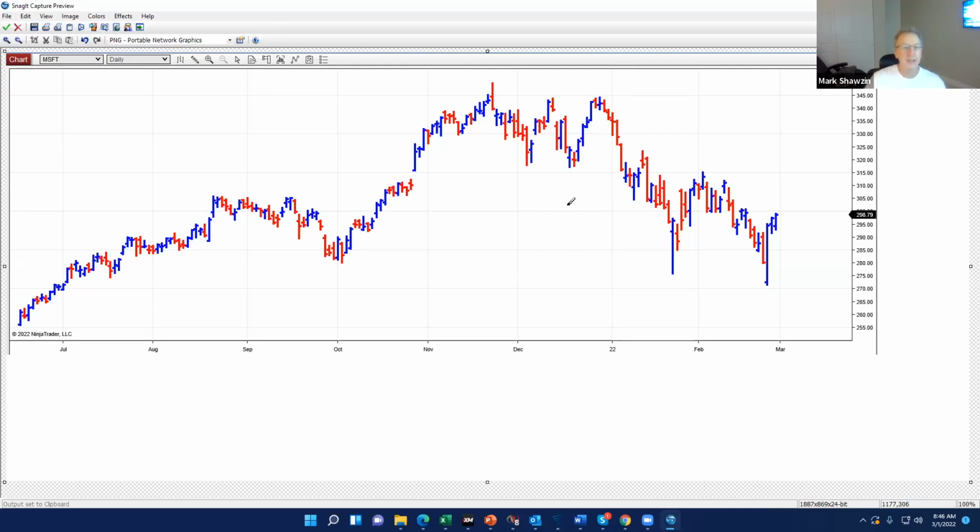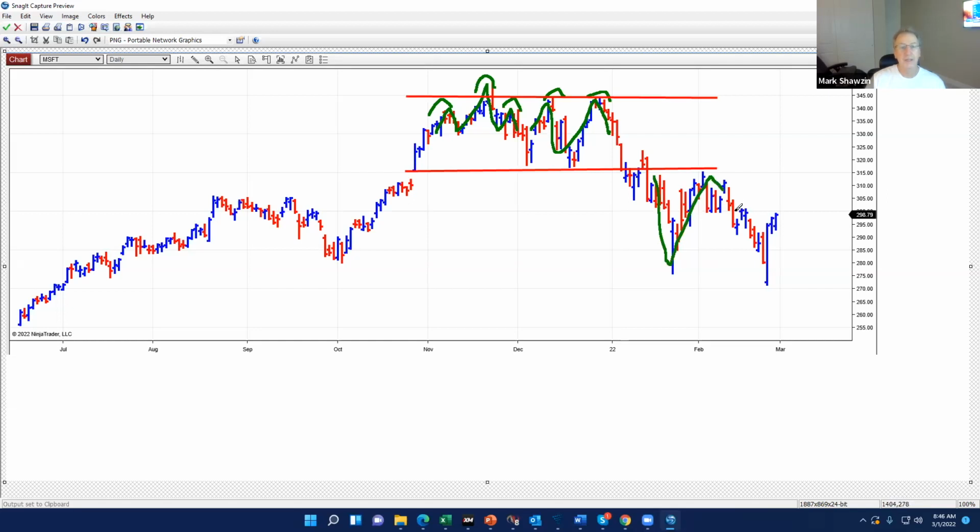So I'm looking at these patterns. This head and shoulders here looks like a man or woman's head and shoulders. Then you get this double top here. So you get this combination of bear patterns, and then it really forms this rectangle top. And we broke out of this top, and if a top's a top, it means ultimately things should go lower.